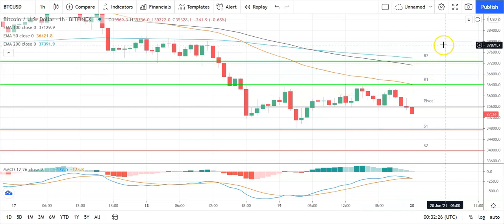In the event of an extended rally, should see Bitcoin target 38,000 levels before any pullback. Second major resistance level sits at 37,240. Failure to move back through the pivot would bring the first major support level at 34,777 into play. Barring an extended sell-off on the day, Bitcoin should avoid sub 34,000 levels. Second major support level sits at 33,984.